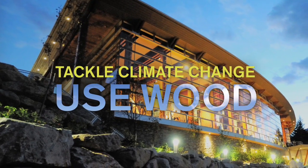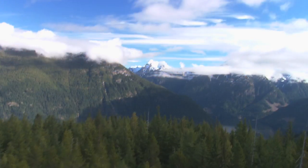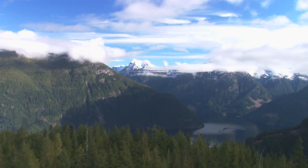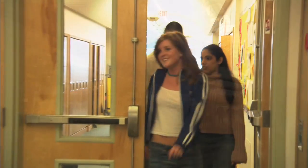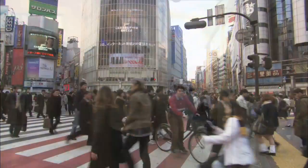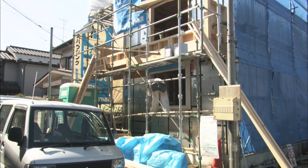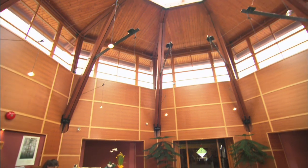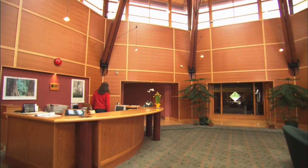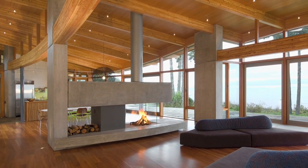Climate change has emerged as the dominant global environmental issue, one that's going to have a major impact on our planet, the way we live, and the way our children will live. People the world over know we'll be measured by how well we respond to this challenge on behalf of those who come tomorrow. The good news is that something as simple as using more wood is a natural and easy way to make a difference.